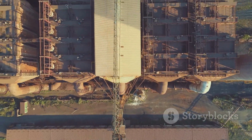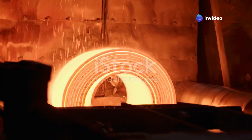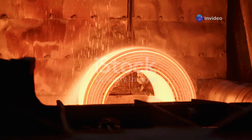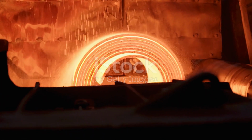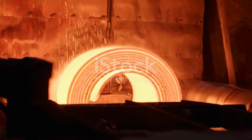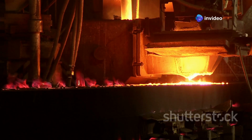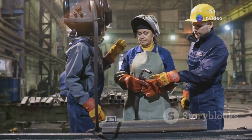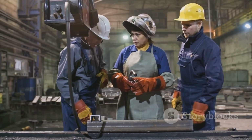Thank you for joining us on this journey through the essential steps of iron ore processing. We've witnessed the incredible transformation from raw ore to valuable steel products, uncovering the engineering marvels and industrial artistry at each stage. From crushing and grinding to smelting and refining, from casting and rolling to the final touches of post-processing, we've seen how human ingenuity and cutting-edge technology combine to shape the world around us.